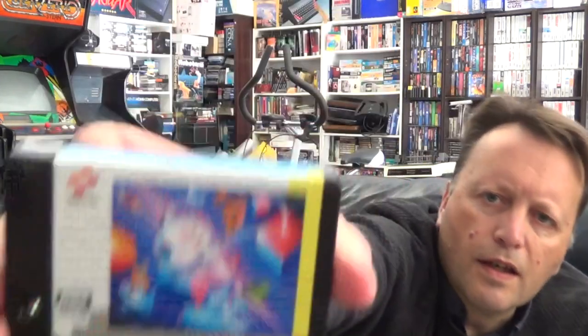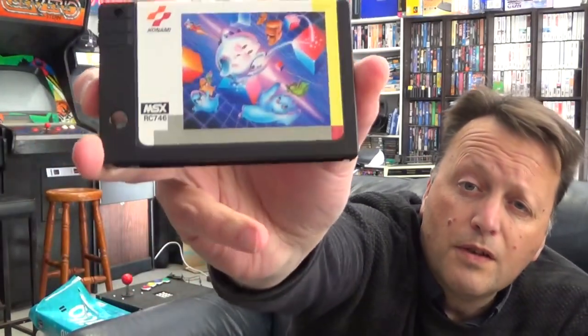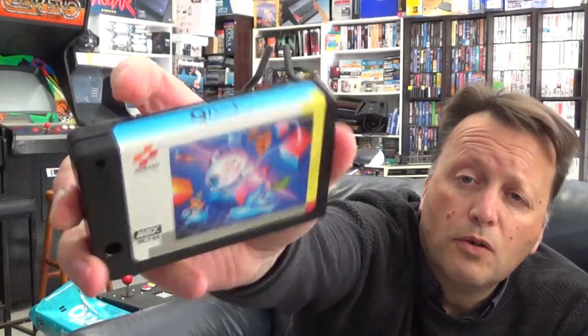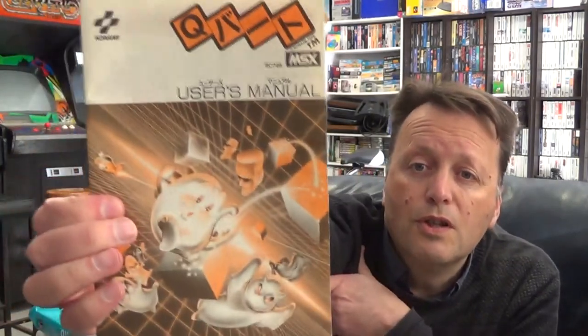Right, so there's the cartridge, if you want a closer look at that. So I have never played this at all. I believe it might be on that Konami multi-cart, but I purposely haven't tried it because I'm saving it for when I get my own copy one day. And I'm happy to have a loose copy, and as a bonus, this manual's in really, really good condition.